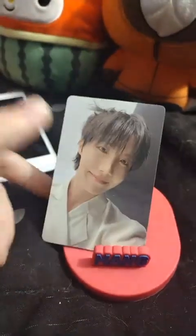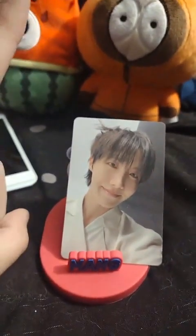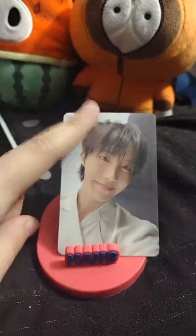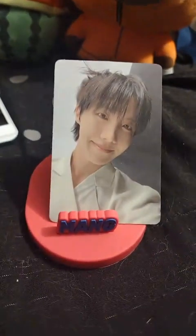I still don't have Hope on the Street. Don't at me. I don't have RM either, and I'm not gonna get Jimin. I'm gonna hold off on all three of them. Now, if Suga was gonna have a new album, I would buy it instantly. And if Jin was gonna have a new album, I'd buy it instantly. Well, it'd be Jin's first.